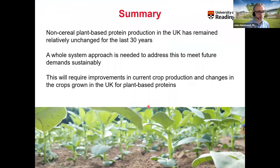So just to bring it to a close, non-cereal plant-based protein production in the UK has remained relatively unchanged for the last 30 years. There are some new products, and through climate change and changes in market opportunities, we will hopefully see some new protein-based plant crops coming into production in the UK over the next few years. But in order to make that successful and avoid market failures, we have to take this whole system approach, which I'm pleased to say is increasingly being looked for in research projects. But we need to do that to generate the whole improvement across the whole value chain.